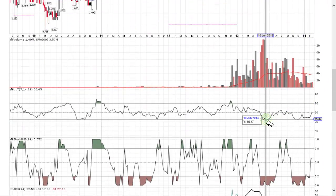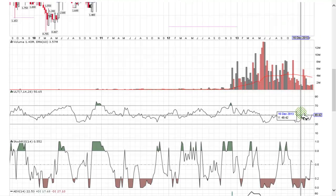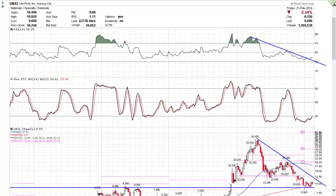This is interesting. Higher lows on the ultimate oscillator. Very, very strong, very, very positive event. And we have a breakout on RSI.